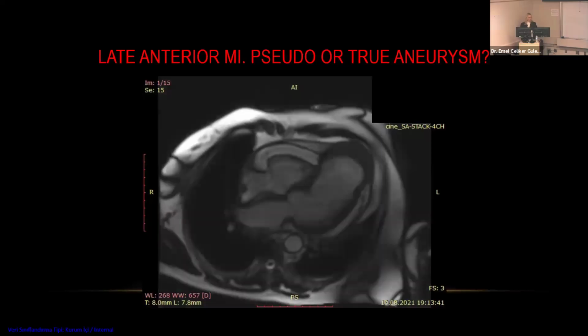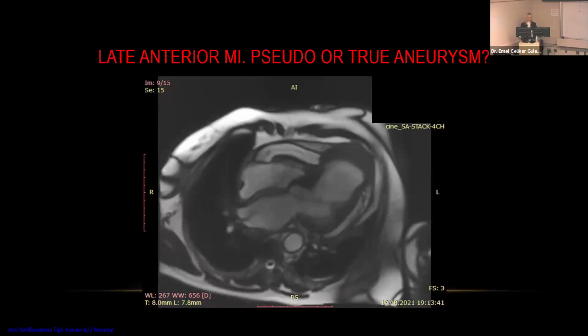And this is my patient, and patient presented with late anterior MI. The question was pseudo or true aneurysm. There were 2 questions for this patient because patient had high risk diabetes mellitus and presented with acute heart failure, increased creatinine. So echo show aneurysm in apical region, and 2 questions.